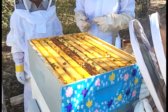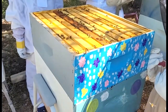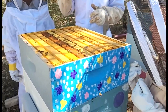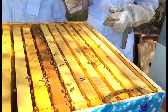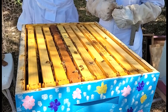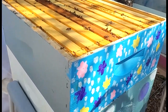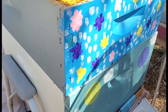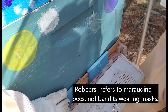Aren't they gorgeous, all those bees? Yeah, so it looks to me like, Jerry, we don't have to worry about going all the way down. And here's why. If they had lost their queen last night, they'd be all flighty. But they're all happy. So I think that means their queen's still there. And I think we caught the robbing early enough, and we just totally closed it off so the robbers couldn't get in.